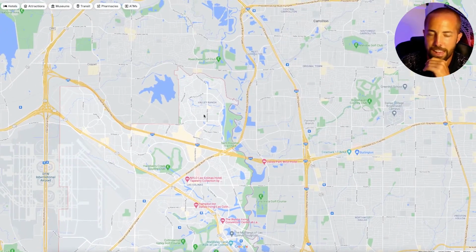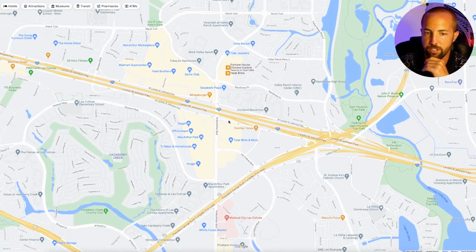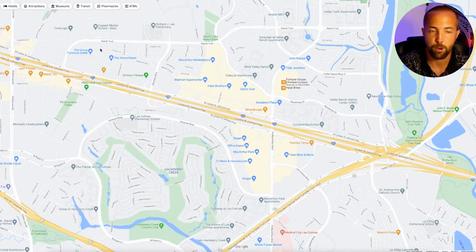So up in Valley Ranch, right over here is where your Sam's Club is going to be. Right there. And on both sides of 635 and MacArthur, there's going to be a ton of stuff going on over here. I've worked out at this 24 Hour Fitness before. You've got Pinstack. You've got, oh, the Dump. I've got to talk about that. If you need some furniture, you might want to go over to the Dump, because basically it's like an overstock kind of place. They get the things that people didn't buy, and they'll give them to you at discounted prices. So you can find some really good deals at the Dump over there, by the way.